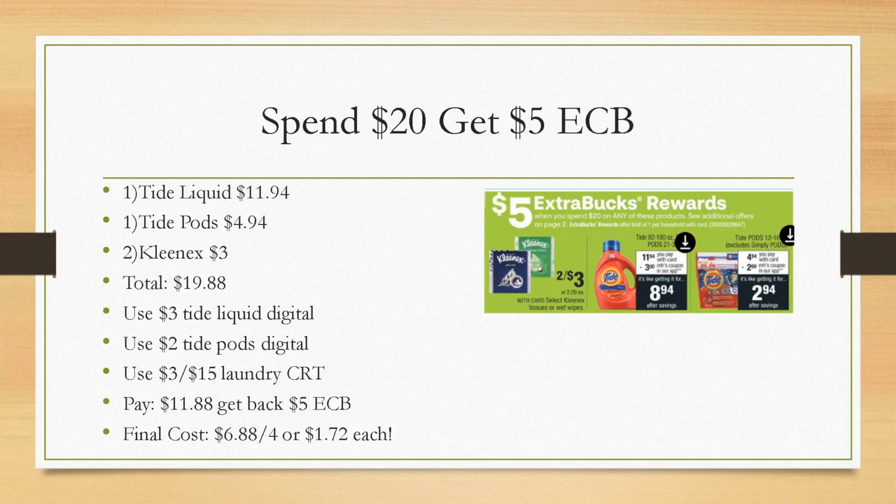Now, if your store does not follow the 98% rule, what you're going to want to do is add in the All laundry detergent. That is going to be $2.99, and that'll push you over the top. Or what you can do is add another Tide Pod, anything like that, to make sure your total is $20 or more.